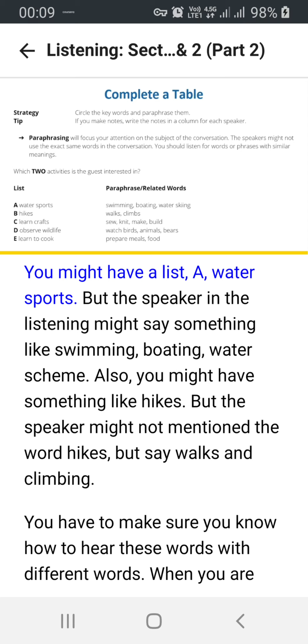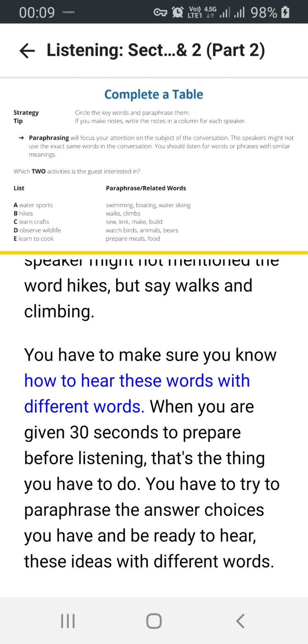You might have a list A, water sports, but the speaker in the listening might say something like swimming, boating, water skiing. Also, you might have something like hikes, but the speaker might not mention the word hikes, but say walks and climbing. So you have to make sure you know how to hear these words with different words. And when you are given 30 seconds to prepare before listening, that's the thing you have to do. You have to try to paraphrase the answer choices you have and be ready to hear these ideas with different words.